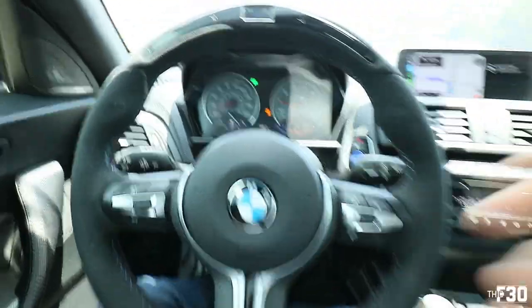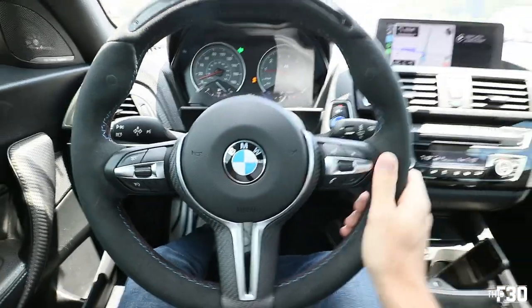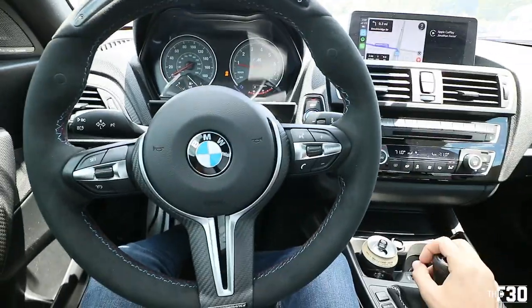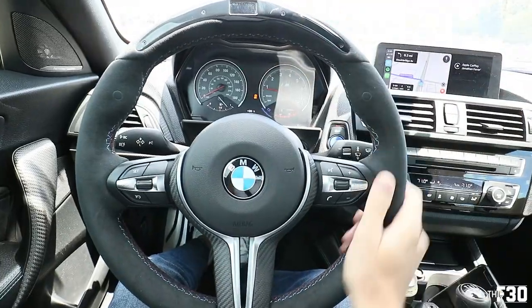Almost there, and it is 86 degrees out. A little warm for a dyno day, but we'll be all right. We'll be fine. Let her cool down a little bit. I don't know, man, I don't know what we're gonna pull here. You gotta perform today, baby.